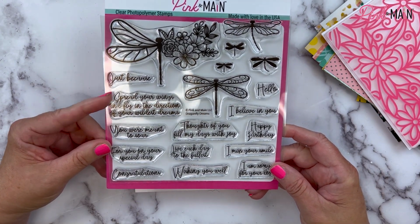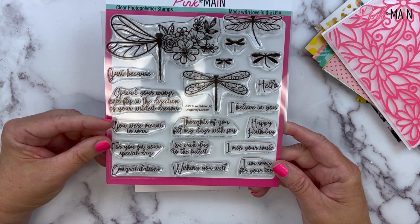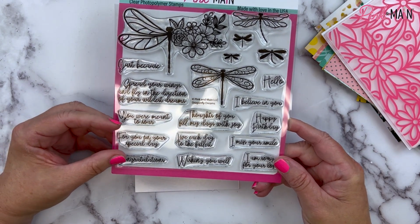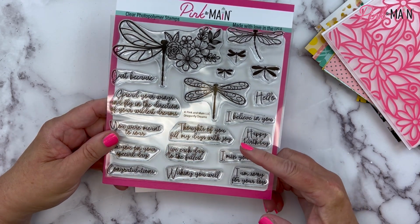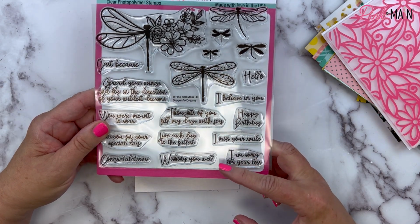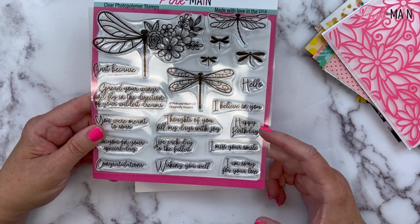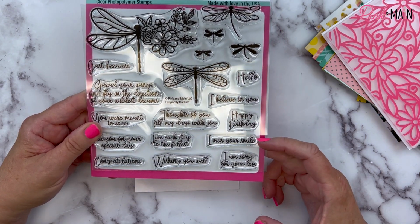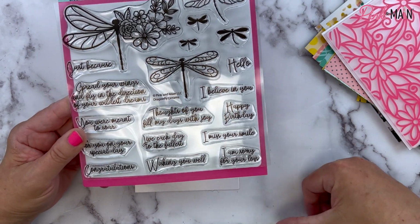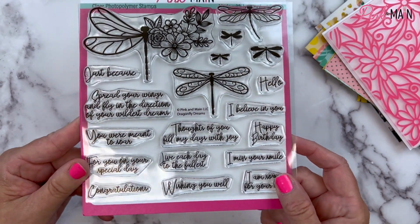Just because, spread your wings and fly into the direction of your wildest dreams. You were meant to soar. For you and your special day, congratulations. Thoughts of you fill my days with joy. Live each day to the fullest. Wishing you well. Hello, I believe in you. Happy birthday. I miss your smile. I am sorry for your loss. So I've tried to include lots of different sentiments for different times and occasions there.